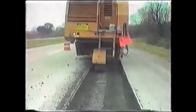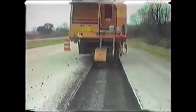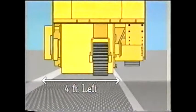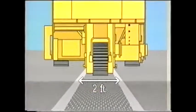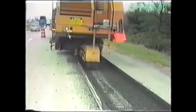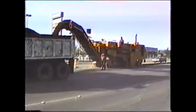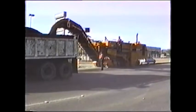Recently, there has been an increase in jobs that require reduced width milling. CMI answers this need with optional cutter assemblies for the narrower widths. They can be 4 feet left, 4 feet right, 3 feet, or 2 feet centered. By changing out the main cutter assembly, all machine functions operate normally, including the conveyor belts. There can be no doubt that the PR-800-7 is the high production leader in half-lane pavement profilers.